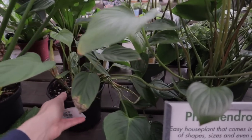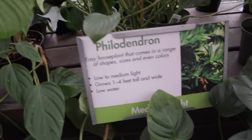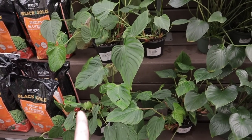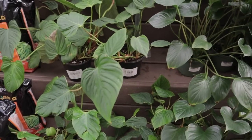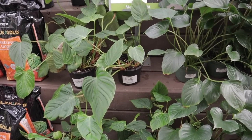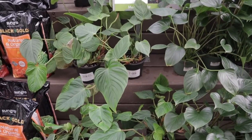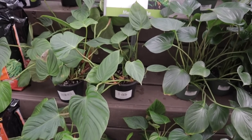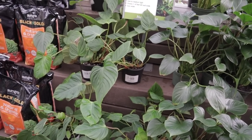Like this one here is $19. I mean, that's pretty good for $19. That's a nice big beautiful philodendron. These are labeled $39, but no, this one is $19. Maybe I'll get one of those. Mine was really great and easy, but it did end up getting thrips, which, you guys know, I had a thrips outbreak and fuzzy petiole kind of was struggling, so I got rid of it. But maybe I'll get another one today.